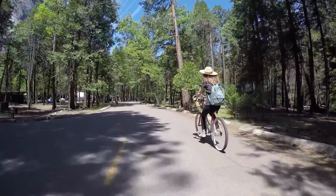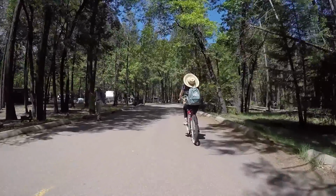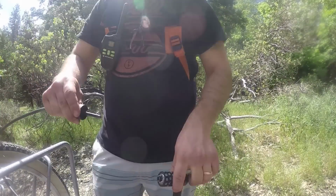It makes it so much easier, again, like I was saying, to get to Curry Village, to the restaurant or the shop or the showers, or even the trailheads of a lot of the trails like Mirror Lake. It's so much faster obviously to get there if you have a bike, so definitely bring a bike and bring a bike lock if you want to camp here.